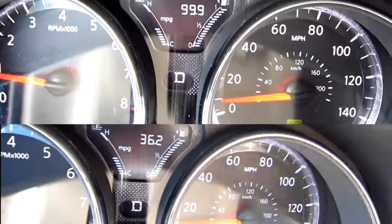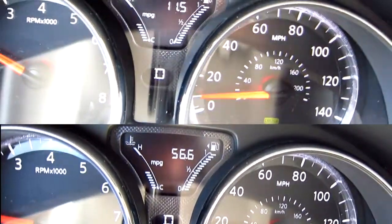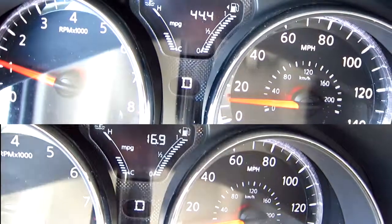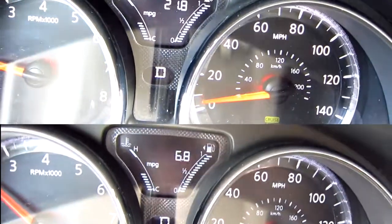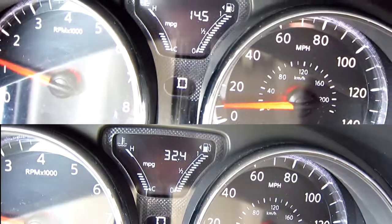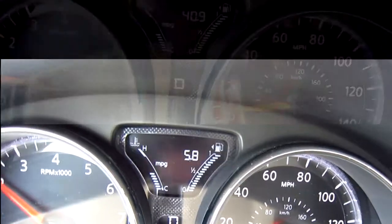Now there's a point here where I'm just turning off the road and making a quick U-turn before I get back on it and start heading back in the other direction. U-turn. Back on Harris.